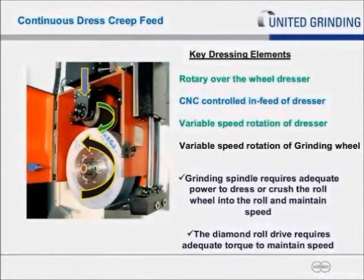Also notice that the diamond roll and the wheel are turning in the same direction. This is called unidirectional. The advantage of that is you're actually kind of crushing or breaking the form into the wheel. What this does is this gives a much sharper, cleaner wheel. It's kind of like breaking a rock. You get nice sharp edges versus trying to grind it. If you go the opposite direction, you create more of a grinding motion. So this is crushing. Sometimes you hear continuous dress referred to as crush dressing, but typically it's that 0.8 ratio.